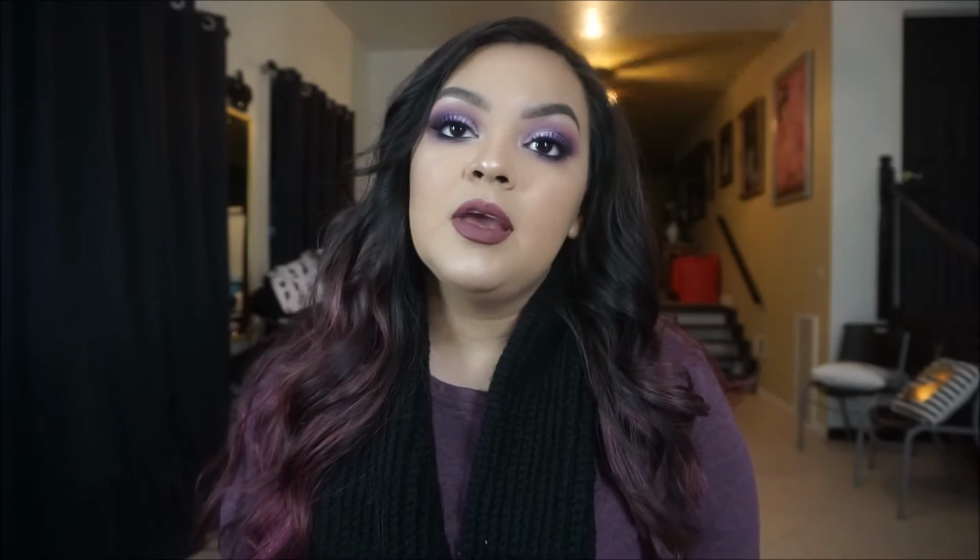So today is date night. Today's the first time me and my husband are going on a date since we had the baby, and it's just gonna be me and him, so I want it to be a little bit extra. I got this shirt yesterday and I was really loving the color. It's like purple, but it kind of has some gray to it. I really liked it, so I was like, oh, I'm gonna do some purple eyeshadow because I haven't done it in a little while, and you know, curl my hair, do something, put myself together.